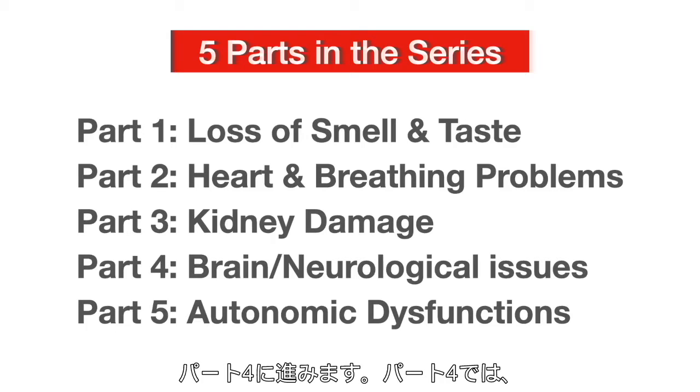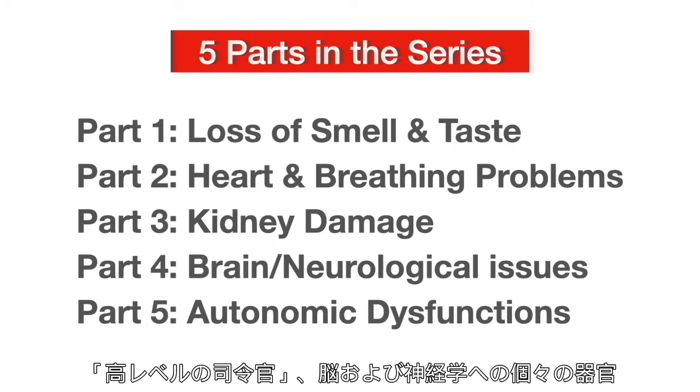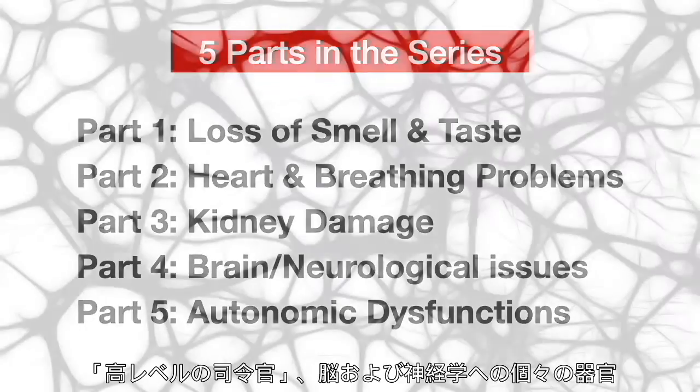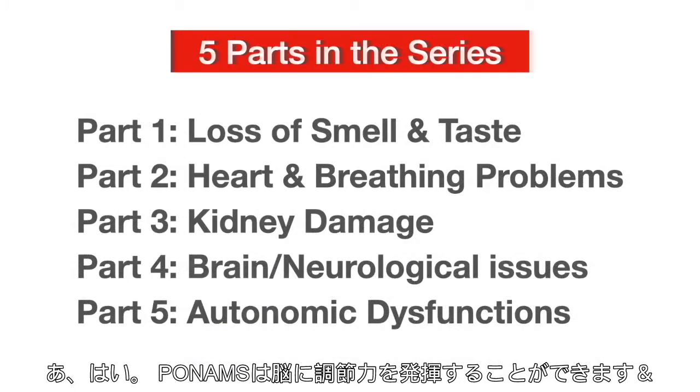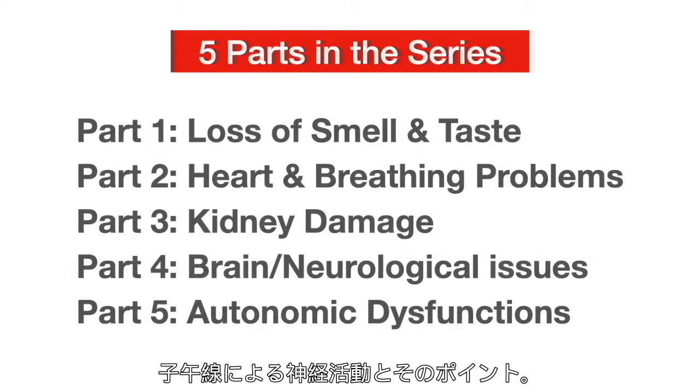In Part 4, we carry on the treatment from the individual organs to the high-level commander, the brain and neurological issues. So yes, Panem's can exert the regulatory power on the brain and neurological activities by meridians and its points.